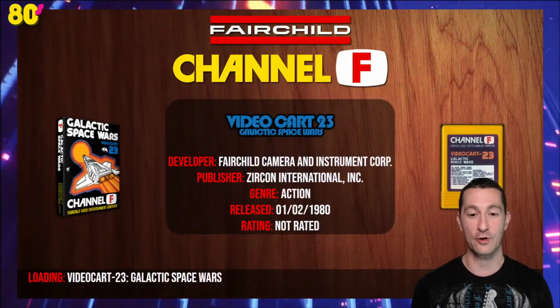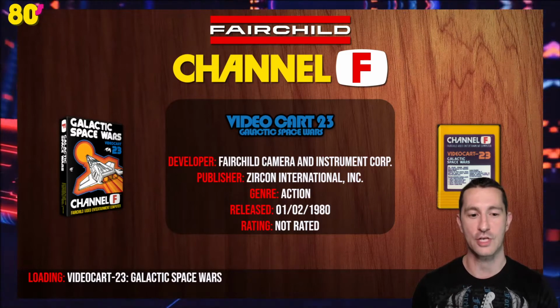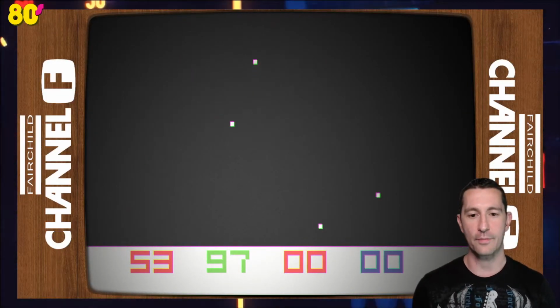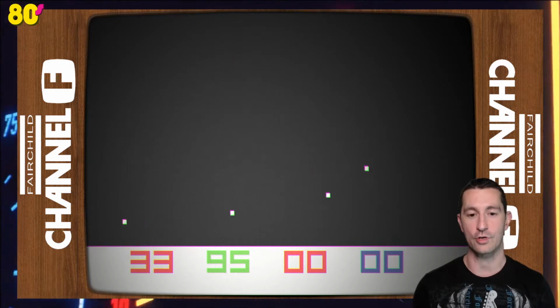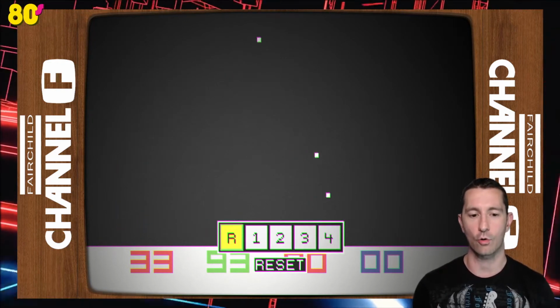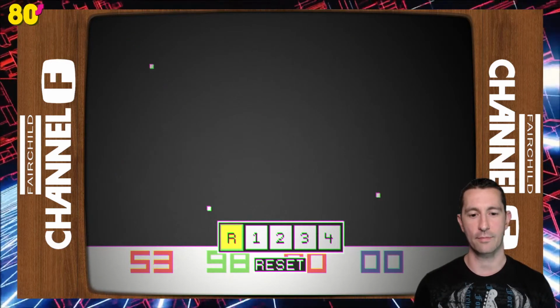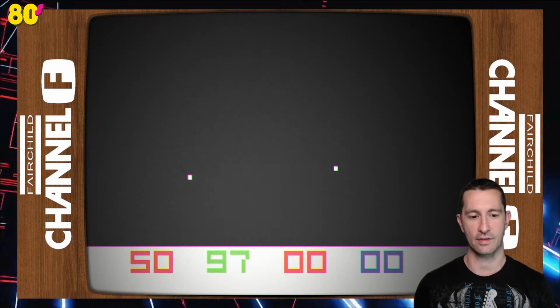All right, let's pop in the cartridge. It's February 1980, playing Galactic Space Wars on our Fairchild Channel F. So right off the bat, it looks like it started us on the first game. I want to see what happens if we reset. So we push the R or reset on the console. And you can see here it reset and brought us right back to, okay, yeah, we're at the star field.